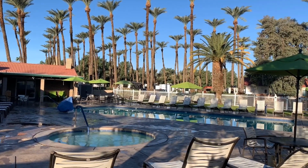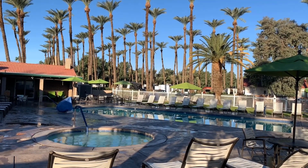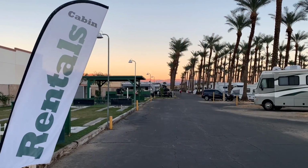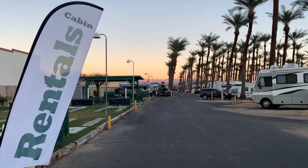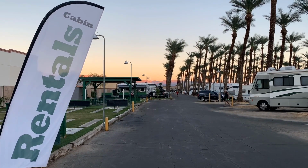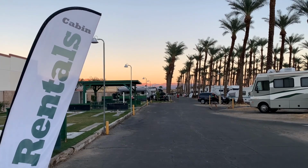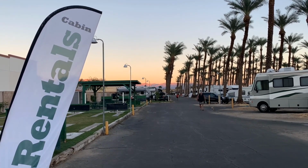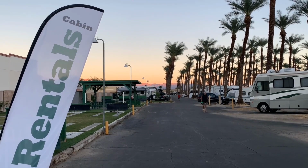And of course, they have a pool and hot tub at Palm Springs RV Resort. Like I said, Melody and I had a wonderful time here at Thousand Trails Palm Springs RV Resort. I'm going to throw up a few photographs, maybe a few video clips of some of our day trips during our stay here.